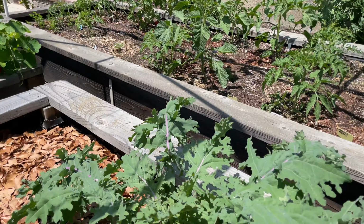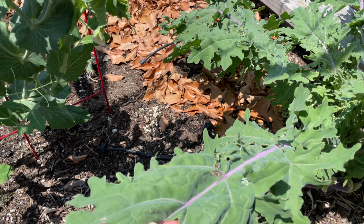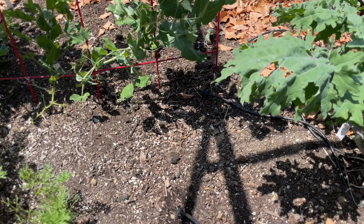So, and this is a kale, beautiful. It's a red Russian kale. It has this red stem and vein. I always love this one. It's beautiful. I had some arugula here, but that is finished.